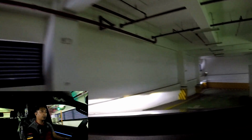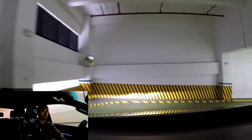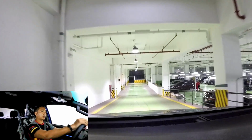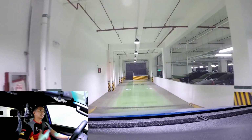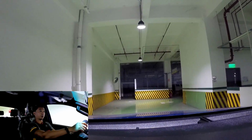You see, normally pickups would really be a bit bumpy, especially if you don't have a load. And right now, I'm just all by myself. But this Hilux Conquest is really quite comfortable, and in fact, it feels like I'm driving an SUV rather than a leaf spring-based pickup truck.